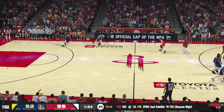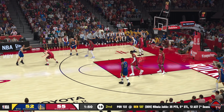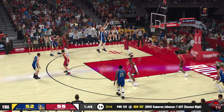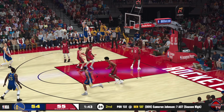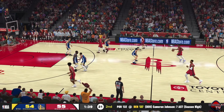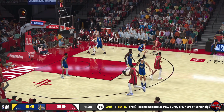And this game, folks, a close one here in Houston. Pass to Santos. Now Porzingis. Shoots over Capella. And that one's good. Porzingis has got 6. Being opportunistic. Just taking what the defense allows. Yeah, if they aren't going to take away his space from mid-range, he's going to continue to shoot.